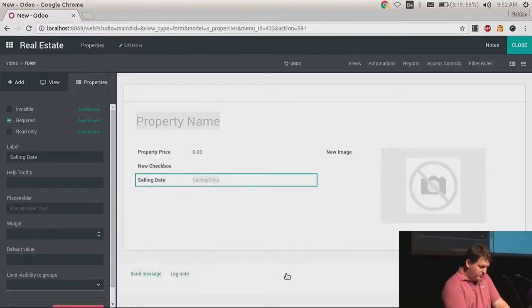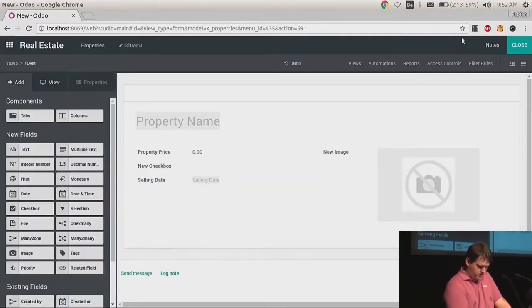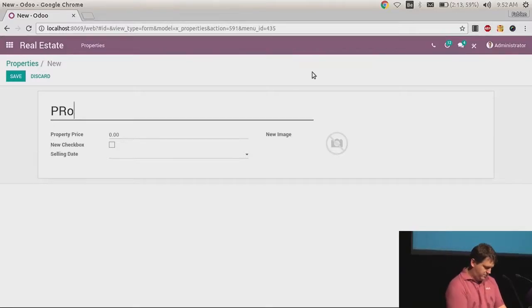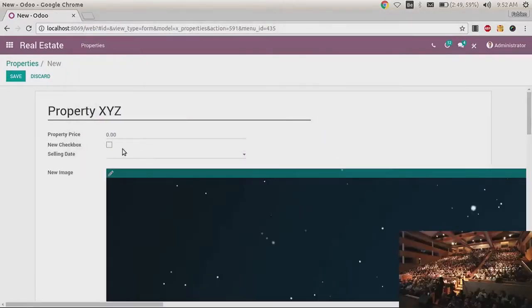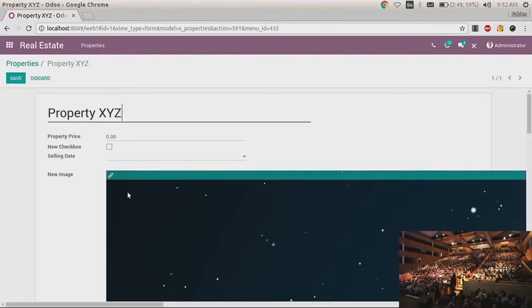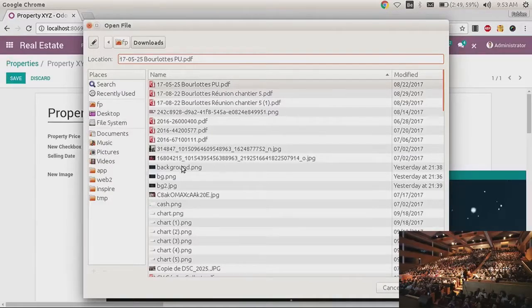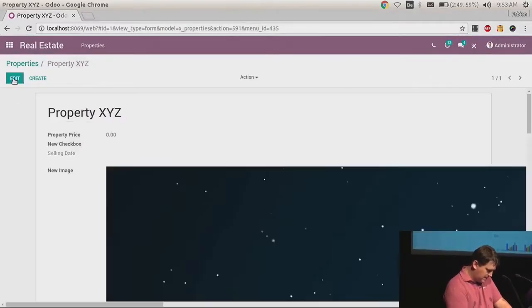But that's not all. I want to add a chatter. I click, and I get a chatter on my thing with scheduled activities, notes, and so on. I can add here a progress bar with statistics. And you can design, just like that, in a few minutes, a new thing. So here, I created a new app with a property XYZ. Let's add a picture. Okay, that should be a property. I didn't put a size on my picture, but that's fine. Let's get another one. Like this. Okay.